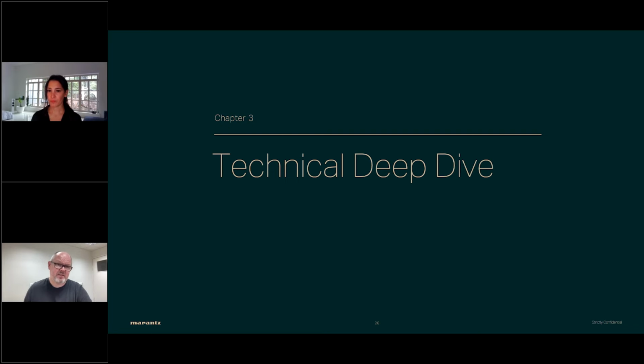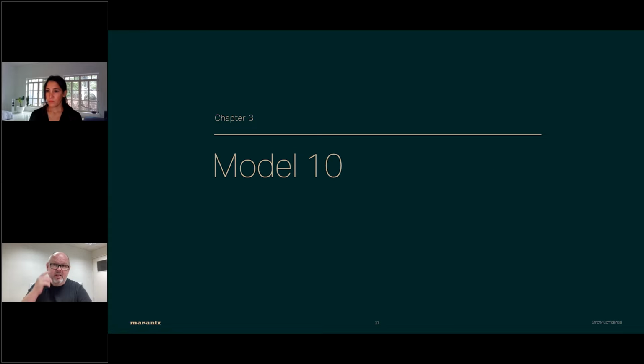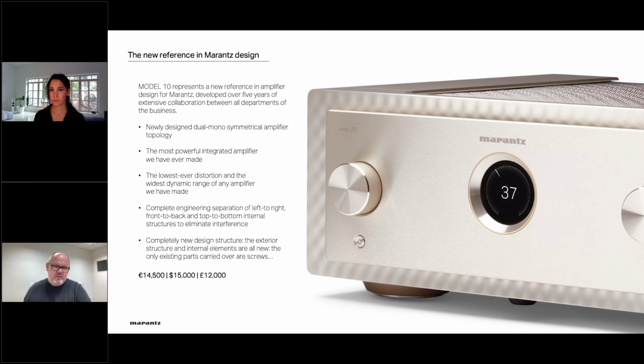And one of the ways that we're going to do that is literally on a build up. So what we'll do is build up the product from literally the feet all the way through to the finished product, so you can get a sense of what's going on. But we begin with Model 10 and look at the overview. Model 10 is the most powerful integrated amplifier that Marantz has ever made.